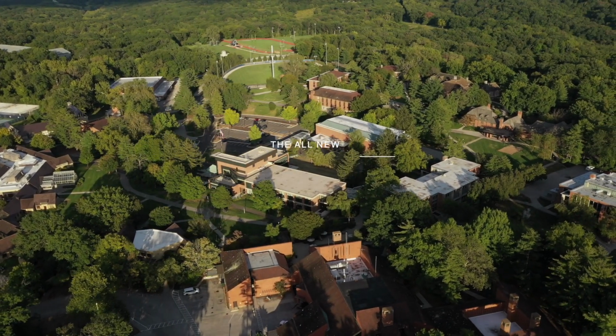The School of Government is the front door to the college campus. It houses the administration offices, faculty offices, and key classrooms, and it was in desperate need of repair.